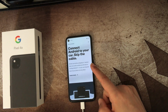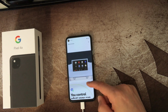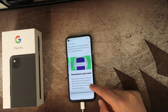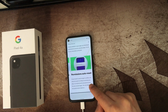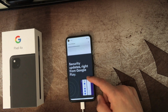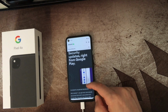And also here, quite important, I think, it's Android Auto, so you don't have to use the cable anymore. But again, it all depends on your manufacturer of the car and if they update it to support it as well, I presume. And then also around privacy, you've got one-time permissions and permissions auto reset. So it says here, if you haven't used an app in a while, you may not want to keep it accessing your data, so Android will reset permissions for the unused apps. I think that's quite a good idea, because probably a lot of people like me install lots of apps, and then you forget, you don't use them for a while, and they're probably sitting in the background looking at your location and everything else.